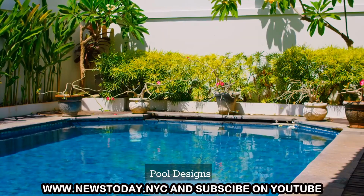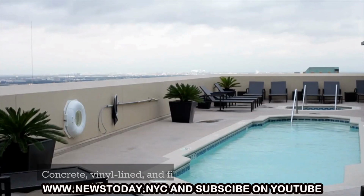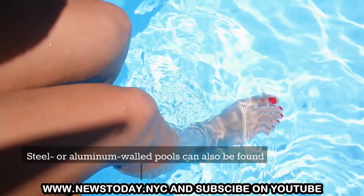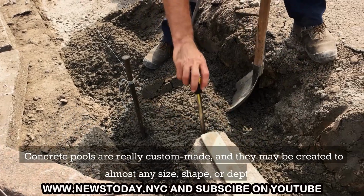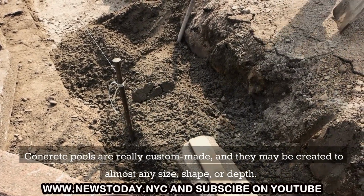Pool designs. In-ground pools are classified into 3 categories. Concrete, vinyl-lined, and fiberglass are the most prevalent. Steel or aluminum-walled pools can also be found in isolated areas of the country. Concrete pools are really custom-made, and they may be created to almost any size, shape, or depth.